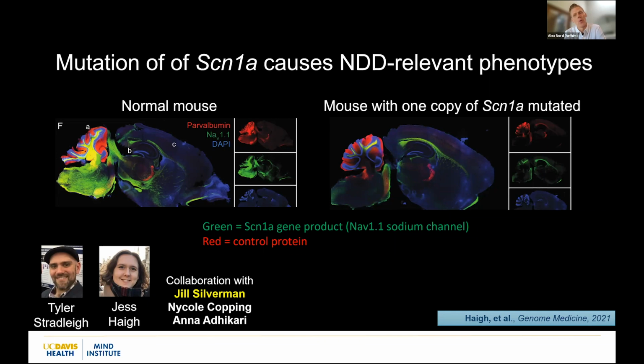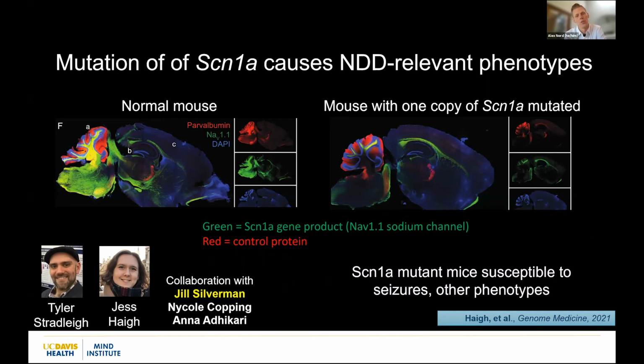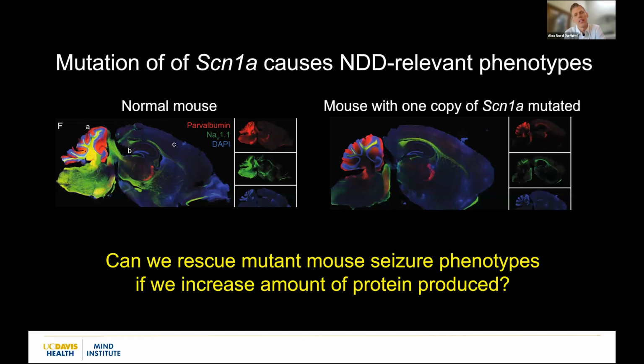The next step that we wanted to do, thinking about this model, was to ask if we can rescue some of the mutant mouse phenotypes, and specifically the seizure phenotypes, where we have an electrophysiology readout or a seizure to go on, rather than targeting behavior at the start. If we simply turn up the amount of SCN1A or NaV1.1 that's produced off the healthy copy of the gene, can we rescue these phenotypes to test this idea?